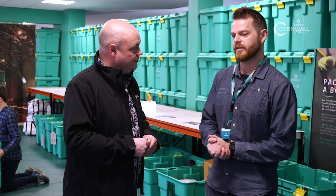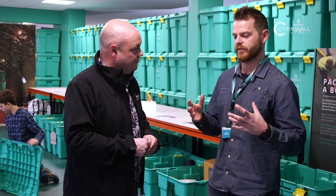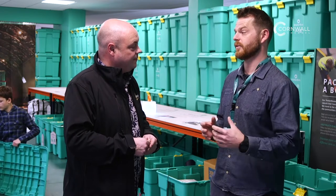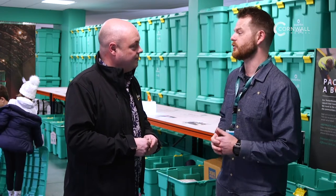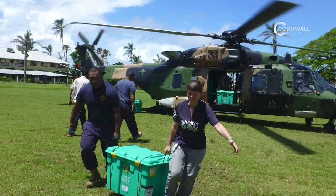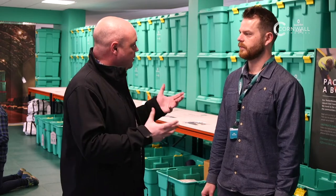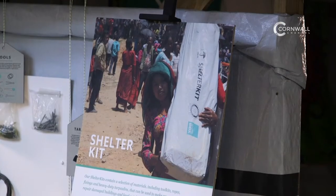So it's a really good opportunity to see inside how disaster relief works, speak to our volunteers, some of whom have actually helped deliver aid in other countries, and hear all those stories, and hopefully they'll leave remembering us when the next disaster strikes. Right, if we can just go in next door now and see how these boxes are put to use. Great.